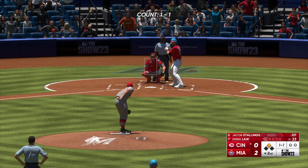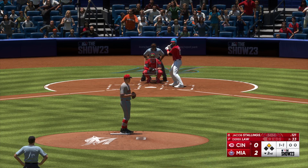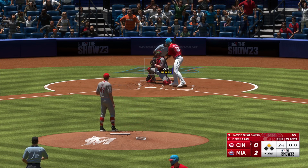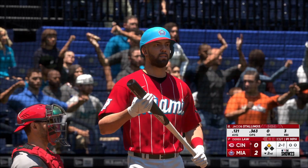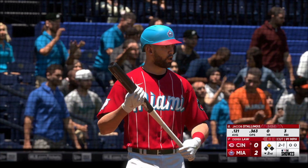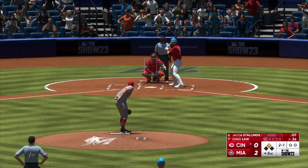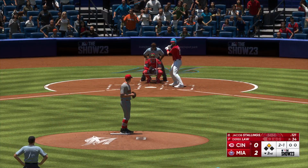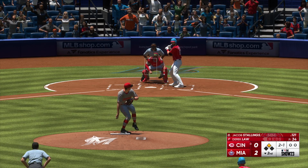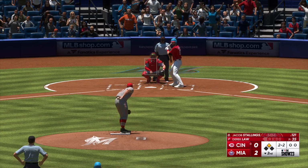Jacob Stallings now. The 1-1. Just missed. Gurriel leads off second with nobody out. That's in there. That is strike 2.